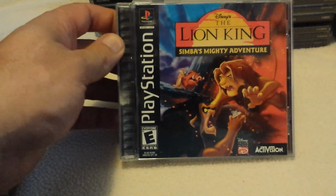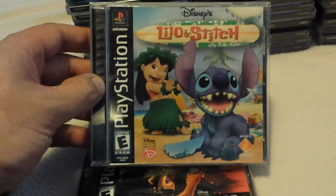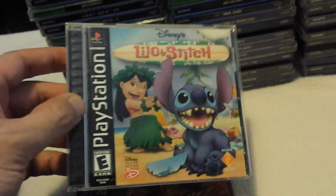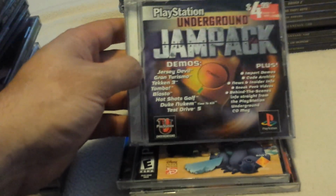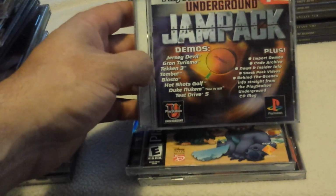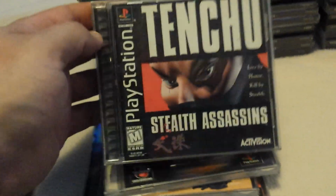Okay, next stack here. Lion King, Simba's Mighty Adventure. Lilo and Stitch. The infamous top 5 rarest games in the world, if you guys have watched my video. PlayStation Underground Jam Pack. I feel like busting a rap now. Jersey Devil, Gran Turismo, Tekken 3, Tomba, Blasto, Hot Shots Golf, Duke Nukem, Test Drive 5, Impact Demos. Alright, I'm done.